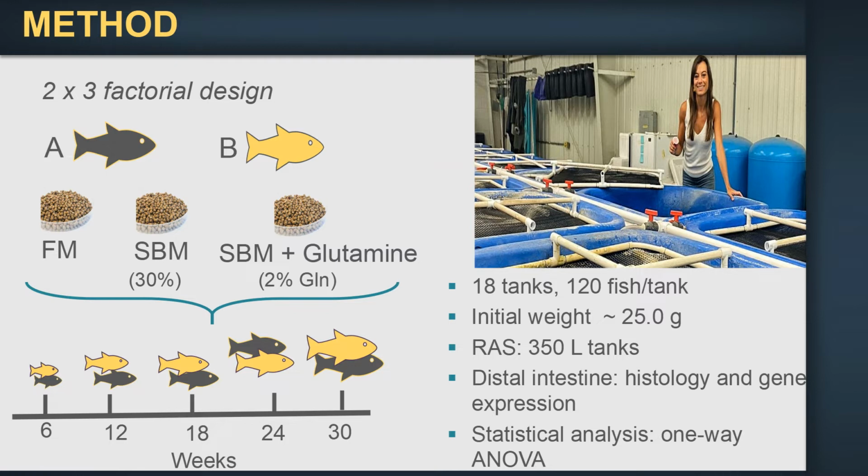Three types of diet. Diet 1 is the fish meal. Diet 2 is the soybean meal. Diet 3 is the soybean meal with glutamine. The soybean diet contains almost 30% soybean meal. Then the 3 diets were fed to both types of trout for 30 weeks.